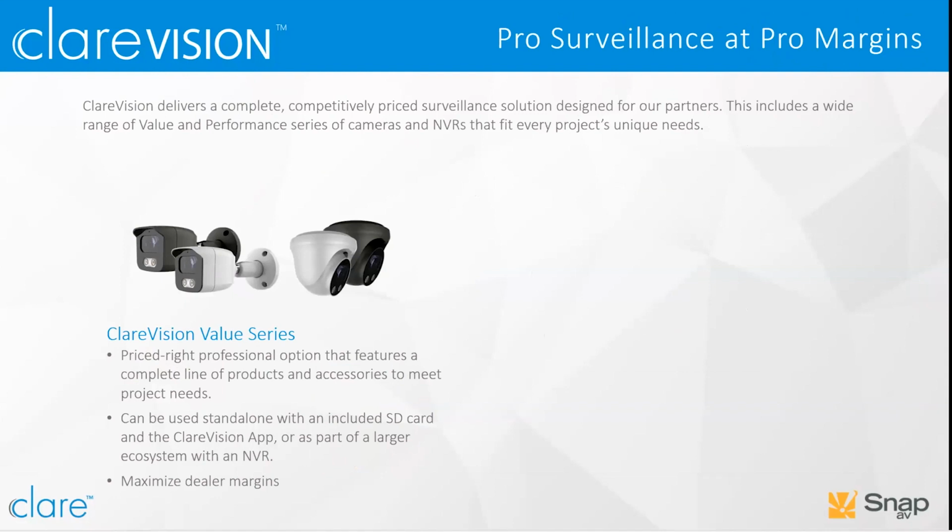We broke up the line into 2 series. We do have a lot of dealers that work with us that install cameras alone with no NVR. These are high volume security contractors that are doing residential work.